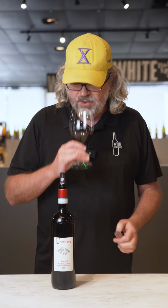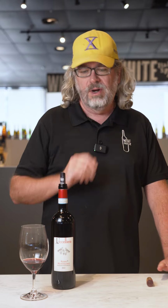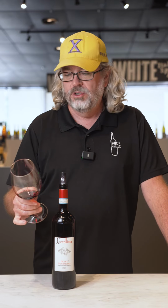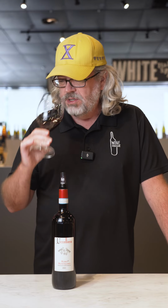Now, the thing is, not a lot of producers in Montalcino have vineyards that are labeled Sant'Antimo or labeled whatever, and there's Rosso di Montalcino produced on those sites. But Andrea uses all younger vine Sangiovese from his top Montalcino vineyards to produce the Rosso di Montalcino. So it's a selection, but it's a young vine selection. It's not necessarily a terroir selection, right?